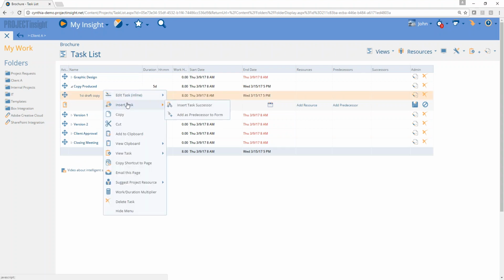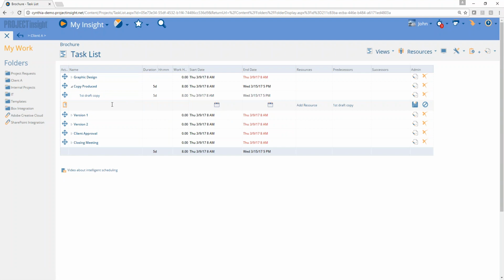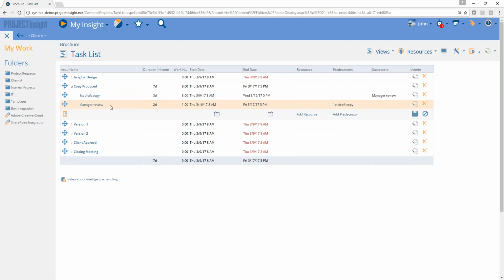Then I might say add another task. In this case, if I do want to connect it as a successor to first draft copy, I can connect that readily. And you can see that it's connected that first draft copy to manager review. So we can either brainstorm all of the tasks and then connect them later, or we can connect them if we do know that they are linked together already.